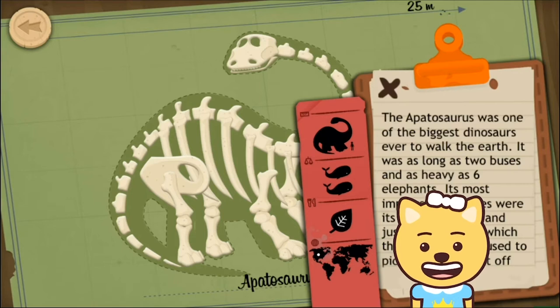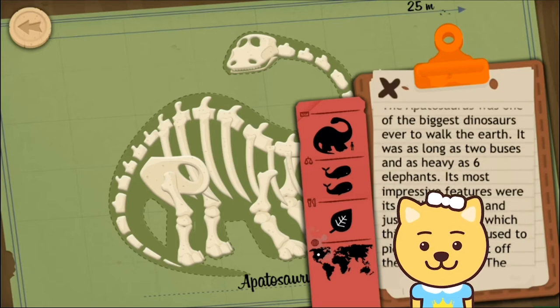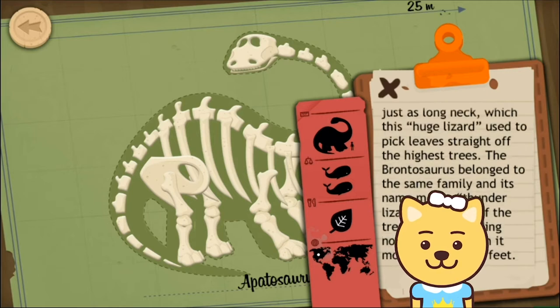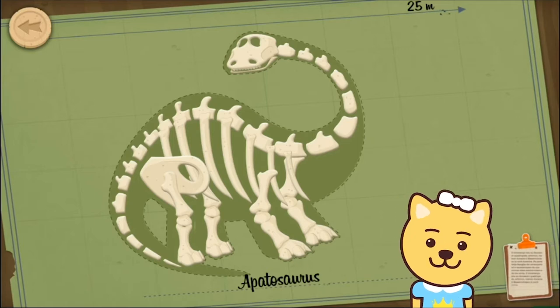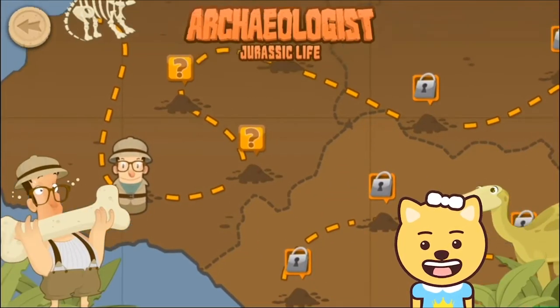That's so big, and it weighs the amount of two whales. This dinosaur only eats vegetables though. That's impressive considering how big it is. Shall we see what other dinosaurs we can find? On to the next place.